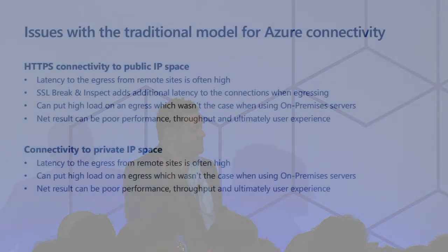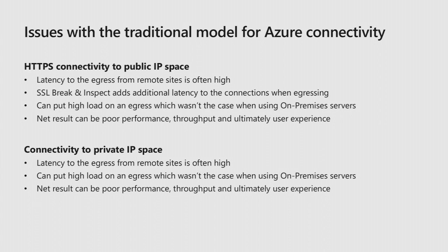Moving on to Azure Connectivity. So we've got two elements to look at here. Connectivity to public IP space, which, if we don't make any changes, is going to just behave like normal web traffic because we're talking to a public IP address. So we have issues around latency to the remote site. That service used to sit in that corp net, but now we've put it out in the cloud, so we've got additional physical latency to get out there.